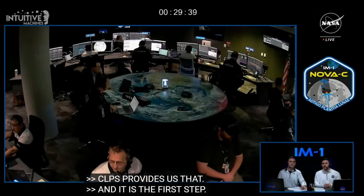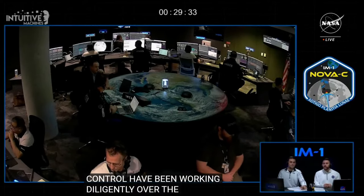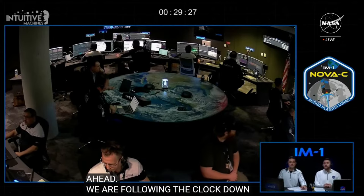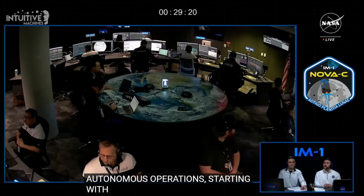The teams here in Nova Control have been working diligently over the past 7 days to take us this far and are laser focused on the operations ahead. We're following the clock down to the start of those autonomous operations of Nova C, starting with the power descent initiation. For now, we're heading back over to Leah Cheshire, who's standing by with NASA's Associate Administrator.